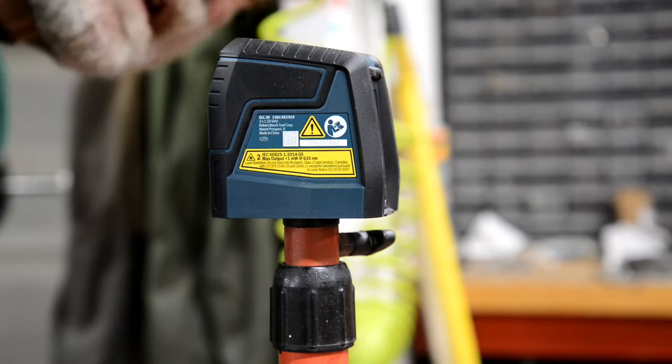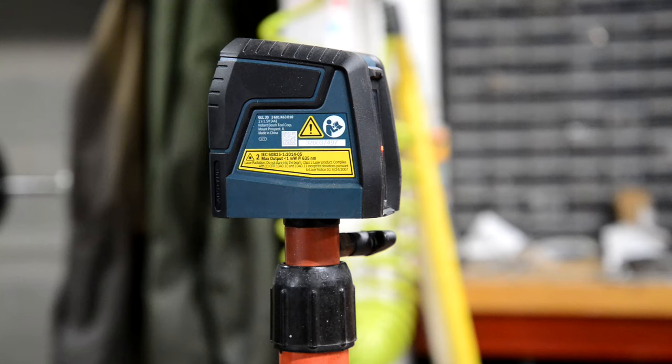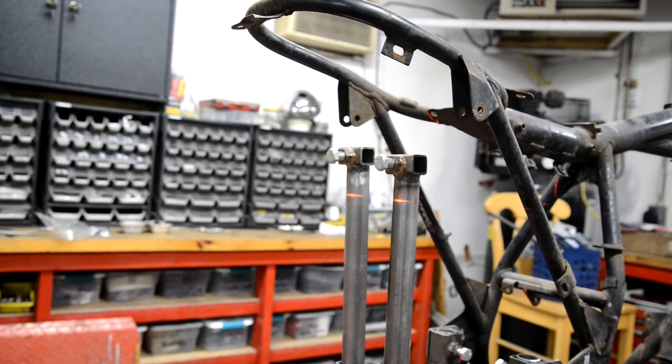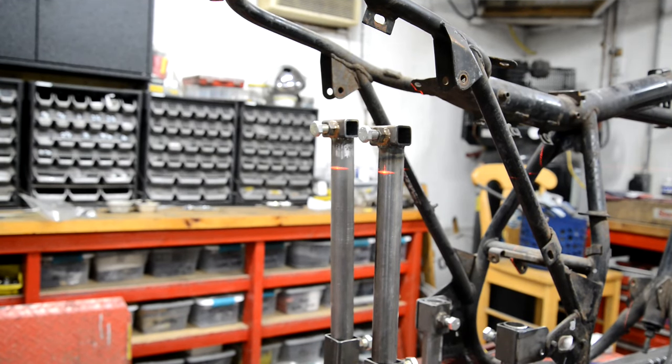let me just switch this thing on. Off, on. Now apparently it's self-leveling. Hold your seats. Right, there you can see the horizontal marks. And there's the vertical one.